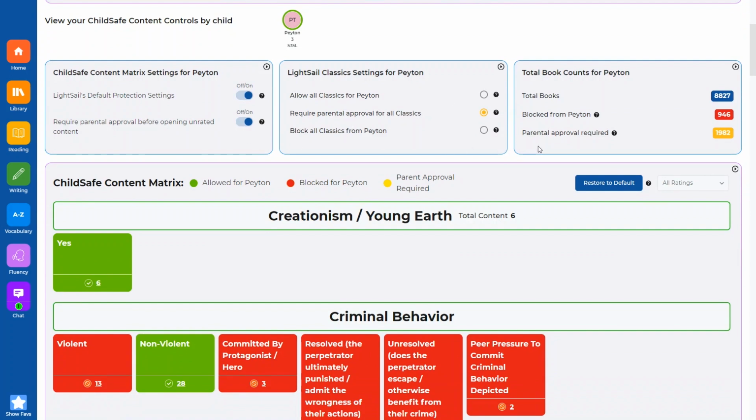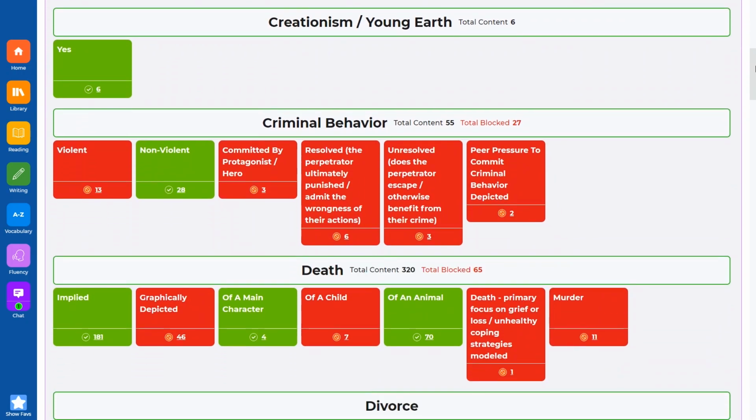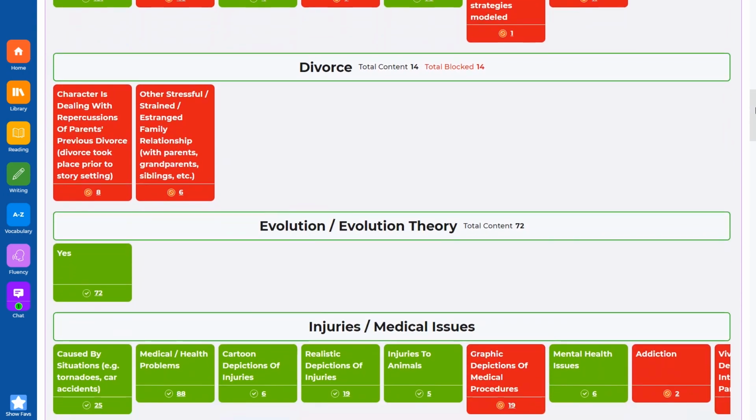Up top here are some basic settings, but I really want to draw your attention below to the Child Safe Content Matrix. And these are the default settings. I haven't changed any of this yet. So everything in green is currently allowed, and everything in red is blocked. And you can go through this and change it however you like to best suit your needs.